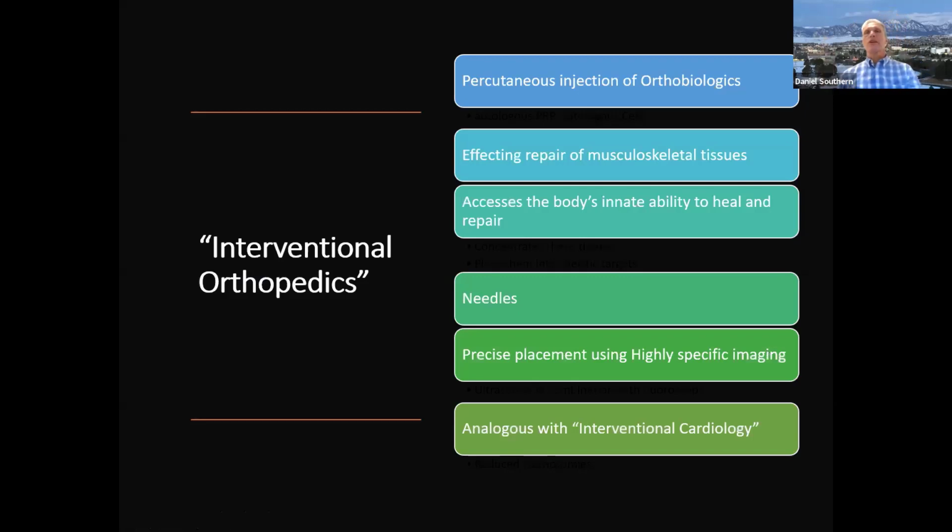So interventional orthopedics is the percutaneous injection of orthobiologics in an attempt to effect repair of damaged musculoskeletal tissues. What we're doing is accessing the body's innate ability to heal and repair. We're using only needles precisely placed using highly specific imaging. The analogy here is with interventional cardiology.